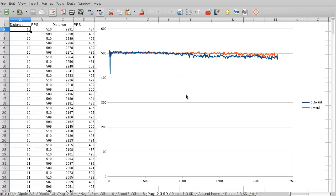So the receiver was on my quadcopter and I flew it out as far as I can, really, in the distance of the hills near my place. And you can see that I got to about 2.3 kilometers. That's the furthest point that I could get to. And the drop off in packets per second, so that's what we're measuring. It's not really an RSSI, but effectively it's an RSSI.